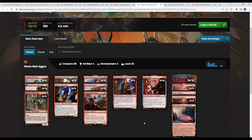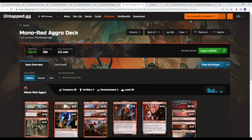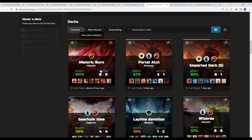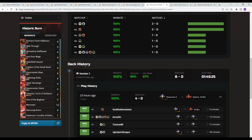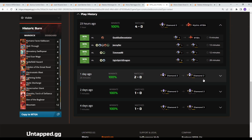I will say the Wizards matchup is really bad. So if Wizards is popular, I played a lot of Mono Red, and that matchup's pretty rough. A version that I've been playing, actually, I got to Mythic with this in Best of 3. Your boy can play Best of 3, but I was playing Mono Red Burn in Best of 3. I went 8-0 in Best of 3, got into Mythic with it, and was just smashing people. Like, a lot of 2-0s.